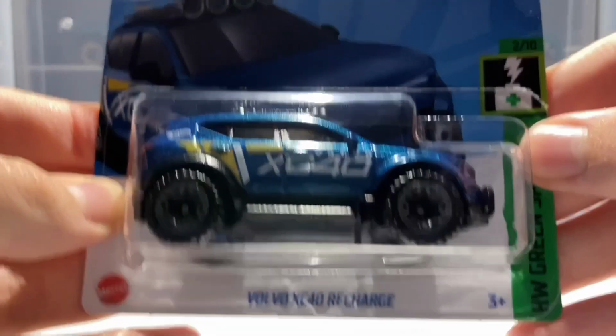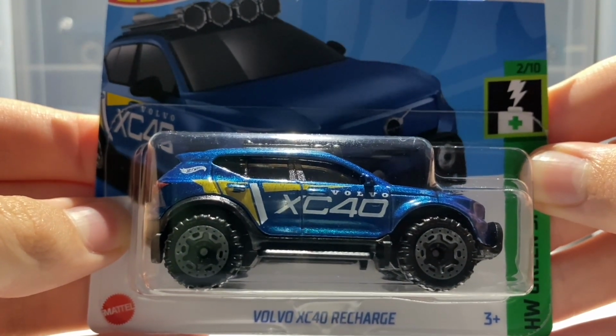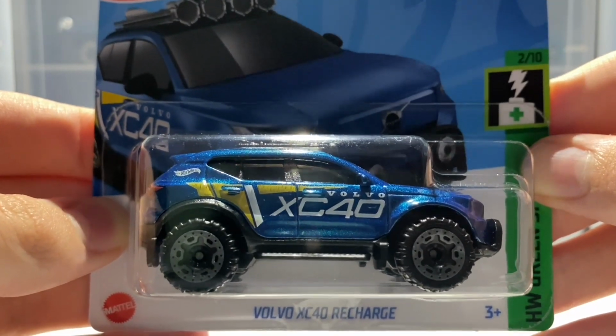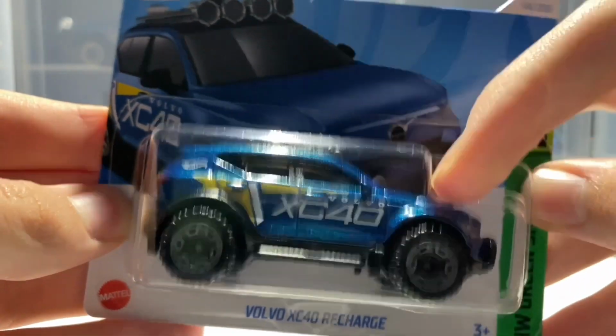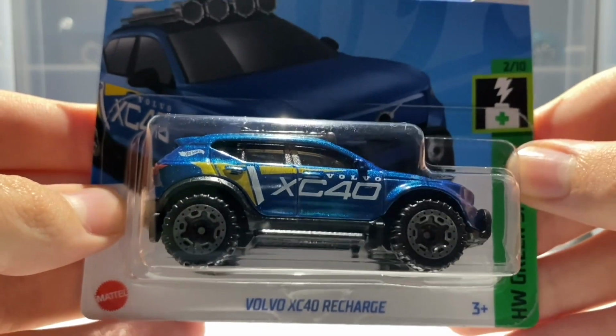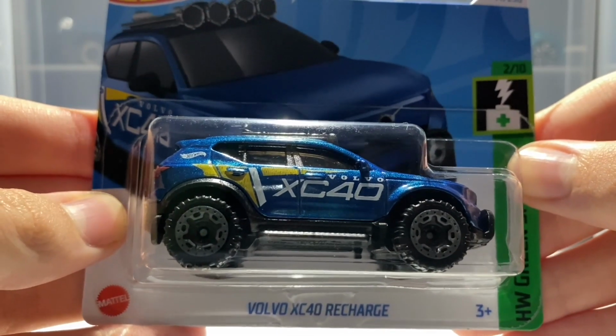Alright, and the next car we have here is the Volvo XC40 Recharge, painted in this dark blue colour, which is metallic. This was a brand new casting last year, and it's only had one prior release to this version, which we are looking at today, and that was in green. Now this one has been done in this racing livery, whilst the previous release had like a forest on the side of it.